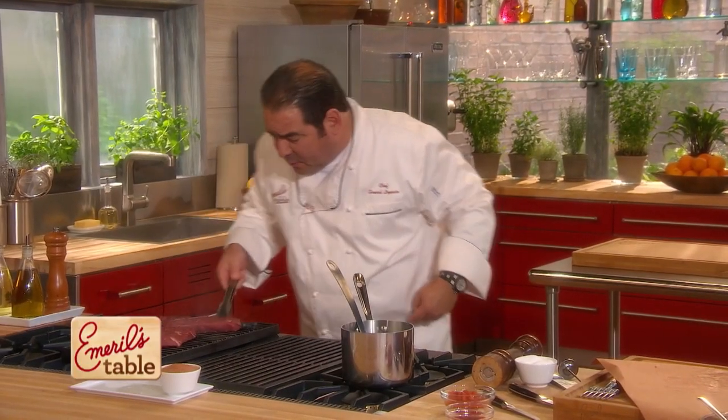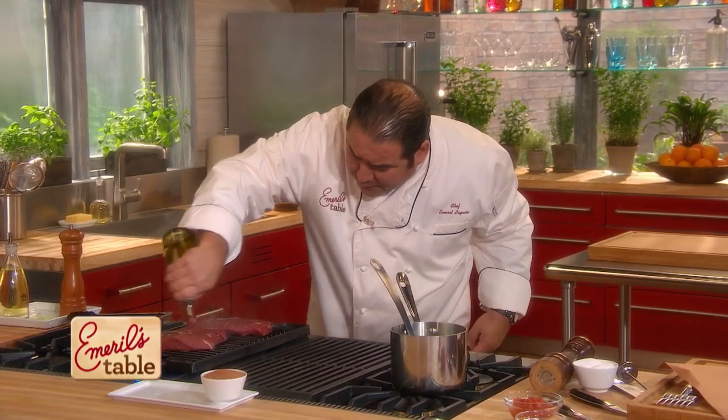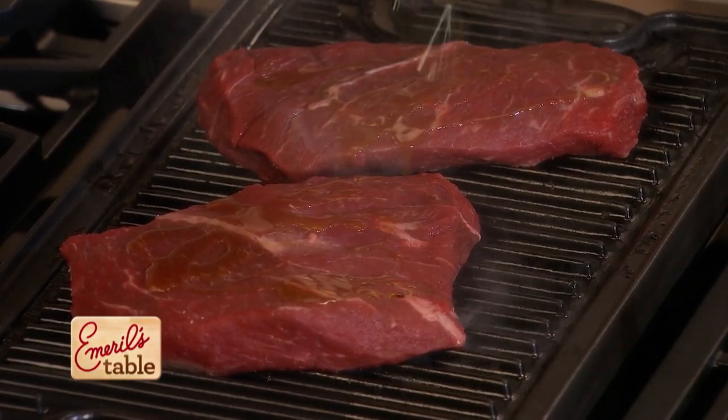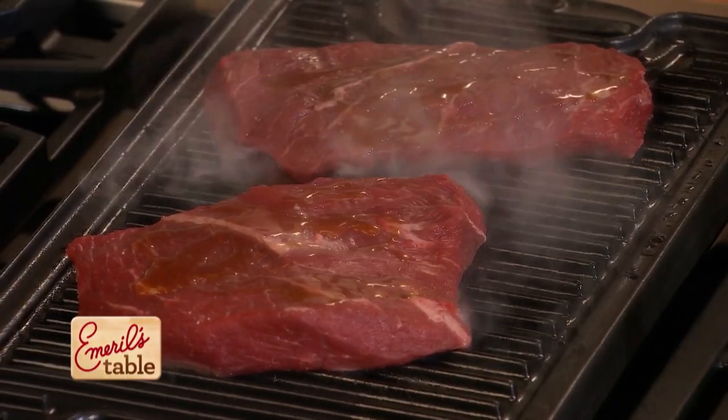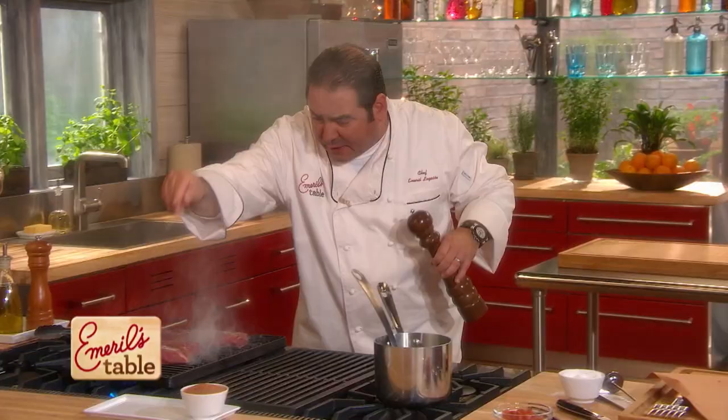And then what I'm gonna do is just a tiny little bit of olive oil on this. And then I'm gonna season the other side because I don't like one-sided tasting food.